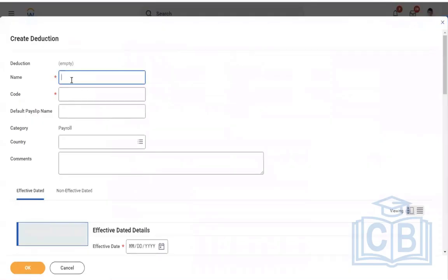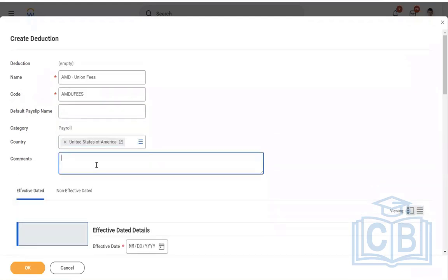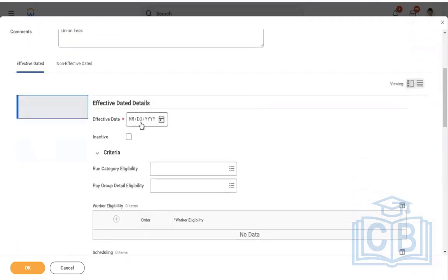Create deduction, and enter the name of the deduction. Let's give it AMD Union Fees, code AMD U Fees. Country, let's limit it to USA. Effective date, I'm going to give 1/1/2019 because our pay results are available from this date. That's why I'm giving the maximum past date.